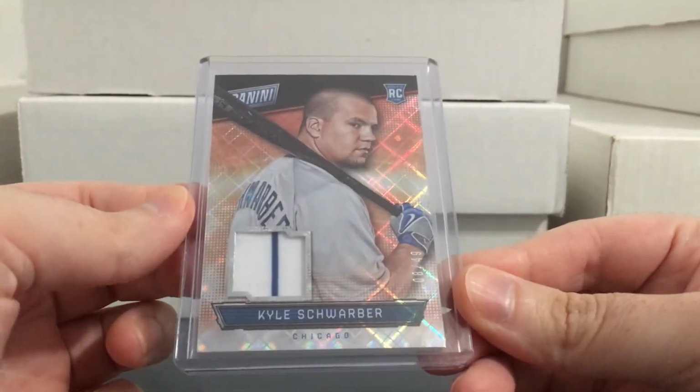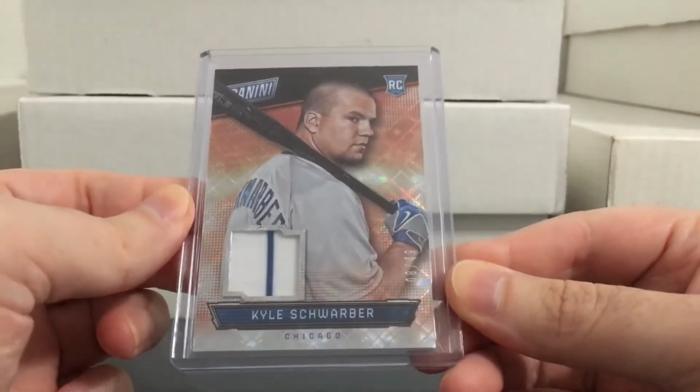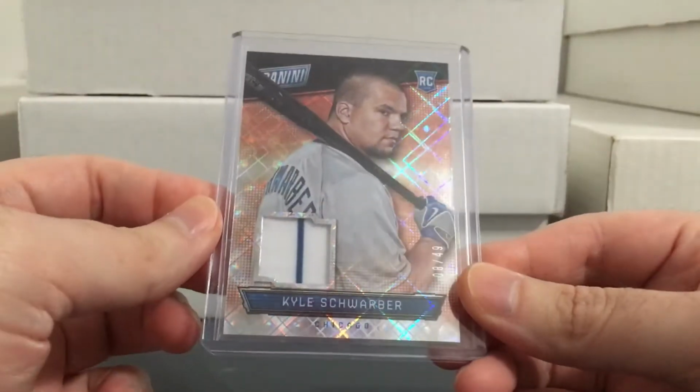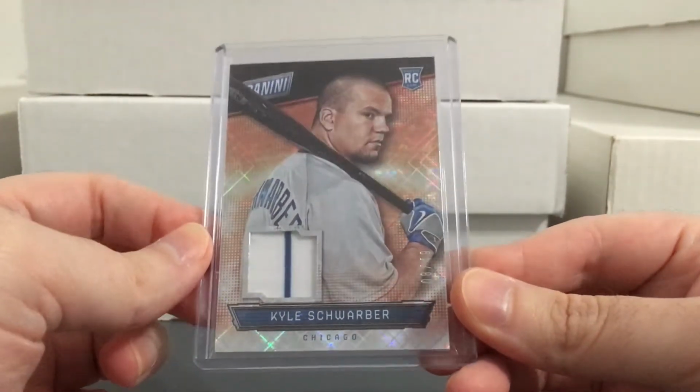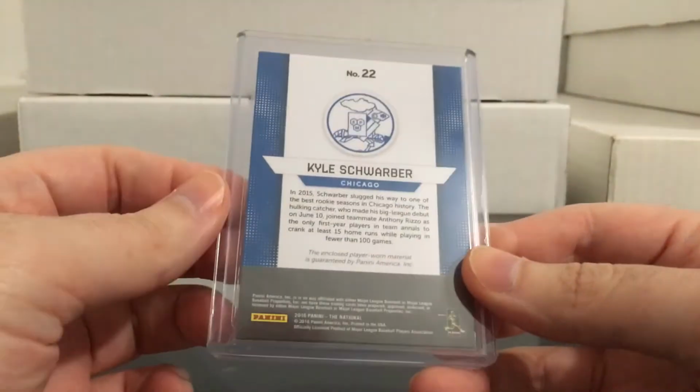Next is the Chicago Cubs. I picked this Kyle Schwarber jersey piece from Panini, number 49. It's a really nice looking card in person. So for all these cards that I picked, I just picked cards that I thought looked pretty cool. I wasn't necessarily picking my most expensive card from each team or whoever I think the most popular players are or anything. Just cards that I liked.